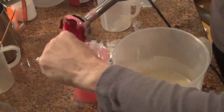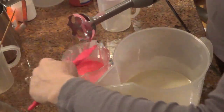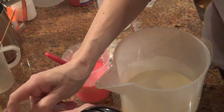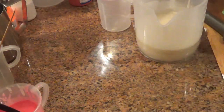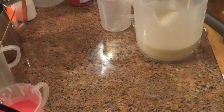Not a lot going on. It doesn't accelerate, it doesn't rise, so very well behaved. And this fragrance smells fantastic. I think it'll be really nice in soy candles, wax melts, even bath bombs, and of course lotions. So I'm just going to clean up a little bit. It's always easier to clean up as you go versus cleaning up after the fact, after the soap's gotten hard on your countertop.